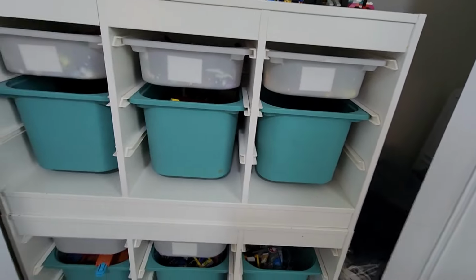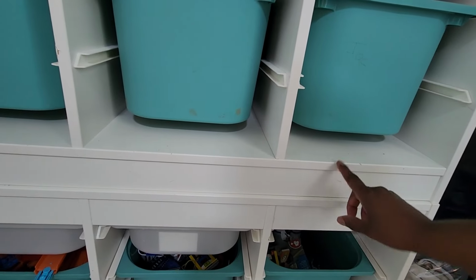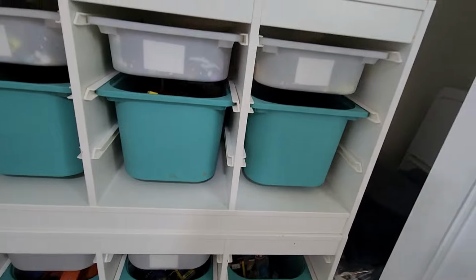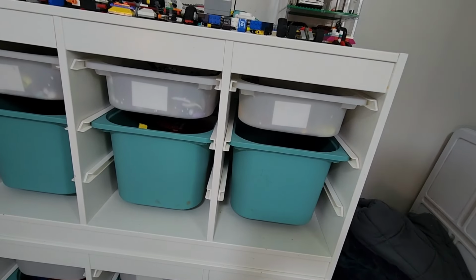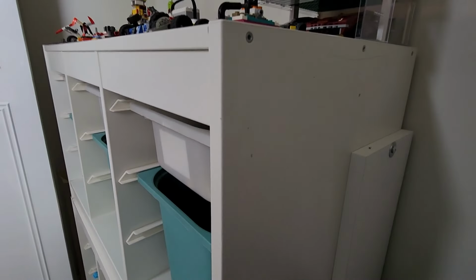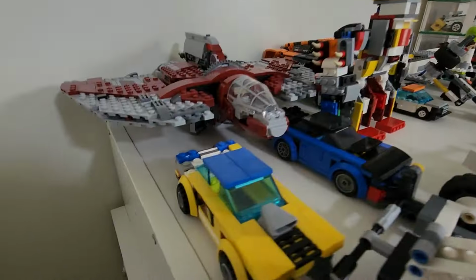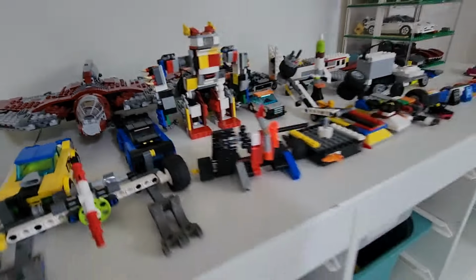I don't know if I pointed this out before, but these are 2 separate cubbies right here. We just have them stacked on top of each other. And my husband braced them to make sure that they would stay together and be safe. He just braced them with pieces that were left over from the loft bed. So right there. And then on the other side, which might be a little bit harder to see, this is braced right here on this side.